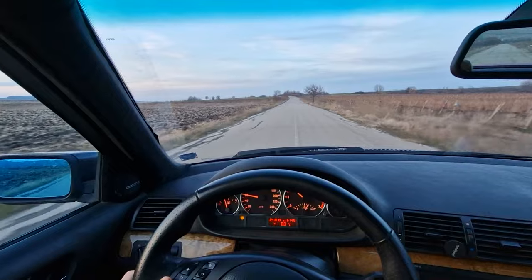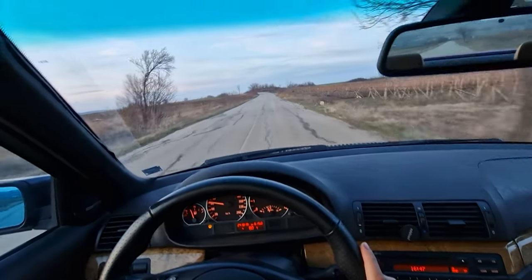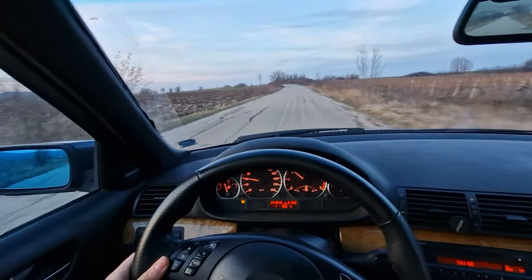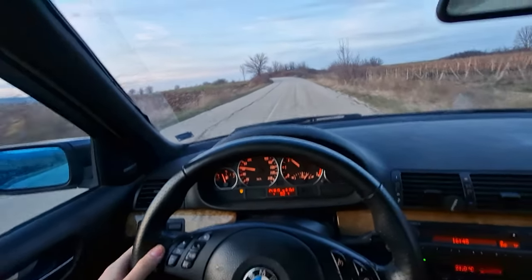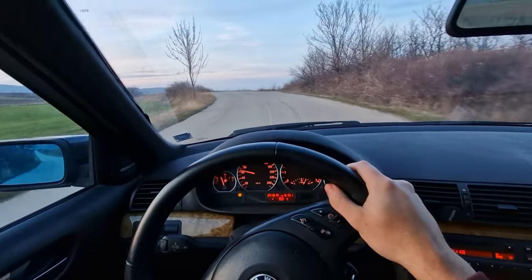Very nice. Before, the car would bottom out and it would be bumpy, but then again almost all of my shocks were dead. So let's do a nice spirited run with the new suspension.